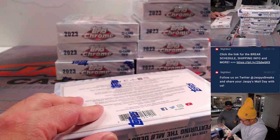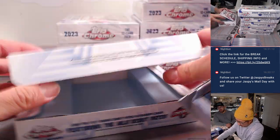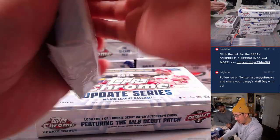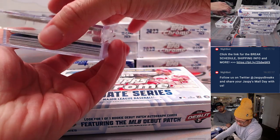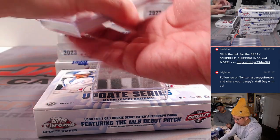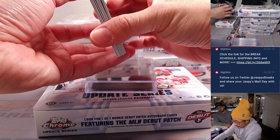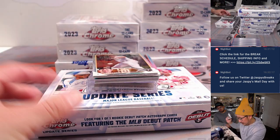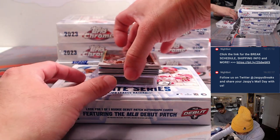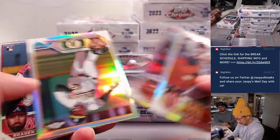Next box. And boxes, 10 chances for something nice. Actually more than that, two autographs a box. So 20 chances that you might get the auto you want. All right, so I think the two free base cards on the bottom, and what we saw, well, that should be some of the cards right there. All right, here we go.